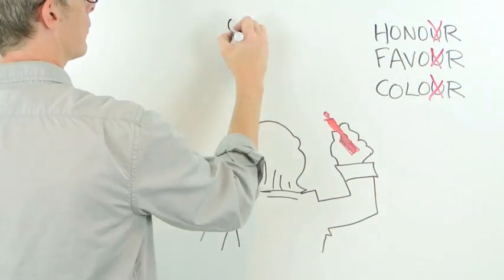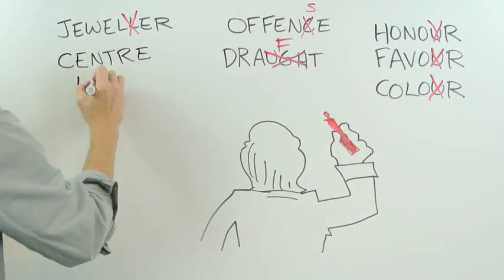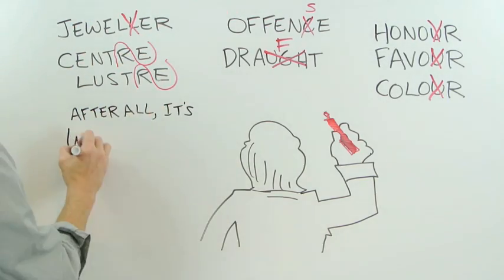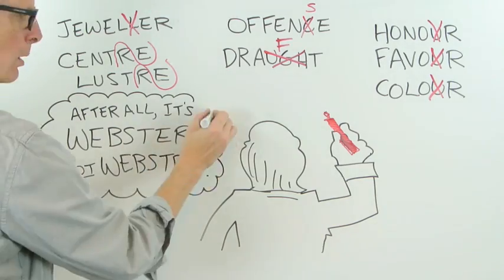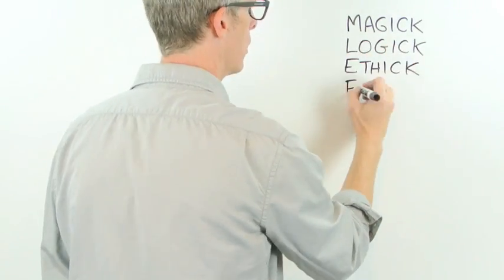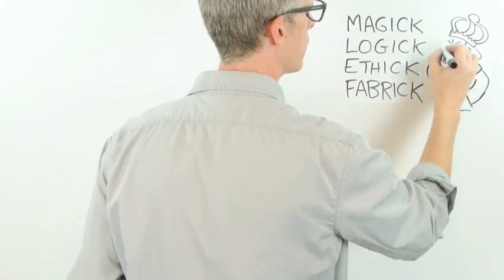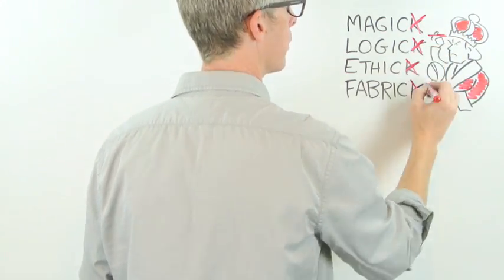He tossed the U out of words like honor, favor, and color, and made other changes that Americans accepted without too much trouble. These are still the spelling areas that differentiate British and American the most. Back in England, they went along with the idea of dropping the K from words like magic, since even at the time of Johnson's dictionary those spellings were looking old-fashioned.